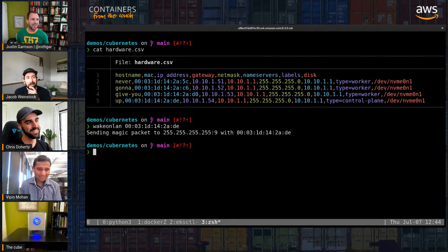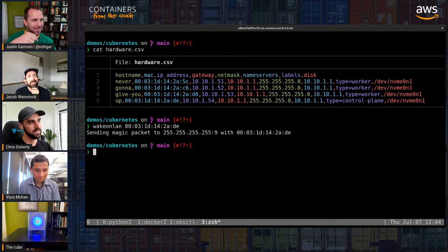I have to look inside to see if it turned on because there's a light inside. So I did get one machine that turned on. Nice. The magic packet wasn't working on this network earlier today. So far, so good.